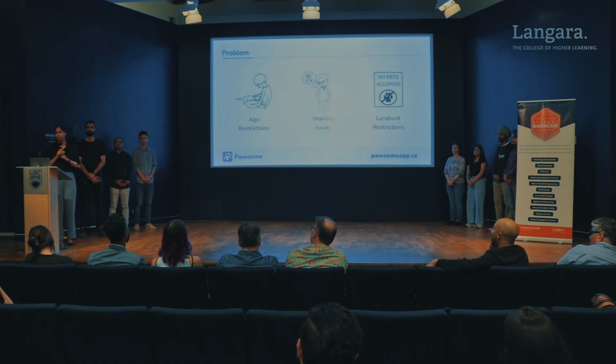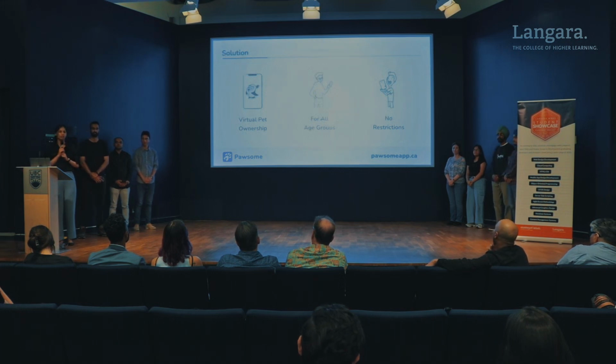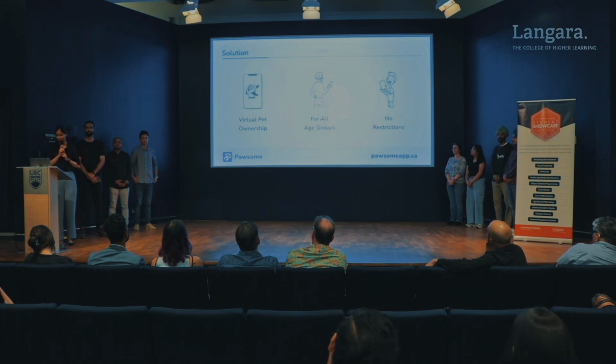And that's where Possum comes in with its innovative solution. Our app allows users of all ages to adopt and care for virtual pets, fostering companionship and motivation to exercise regularly.